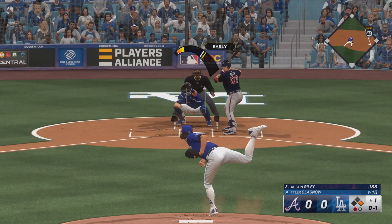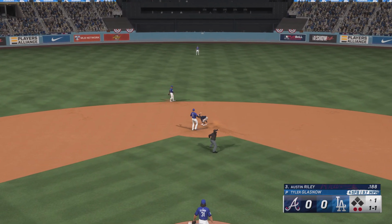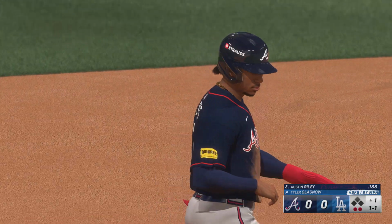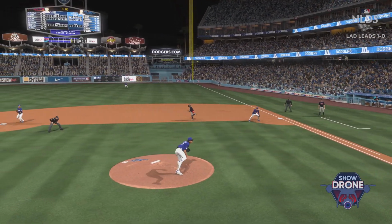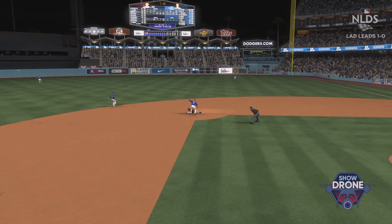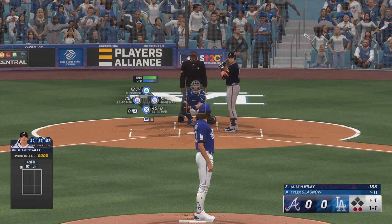Now the 0-1. There goes the runner. Ball outside. Throw to second. Tag. Out at second. Usually when you see a team try to steal a base in the early innings, it tells you they want to be aggressive on offense. Try to force the defense to make plays and slow them down. That's exactly what they did right there. So we'll see if that caught stealing changes the offensive approach moving forward. Two outs, bases empty.